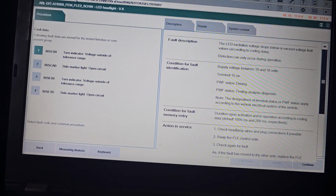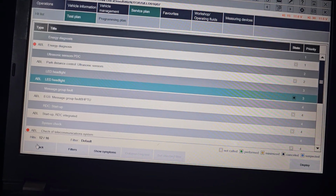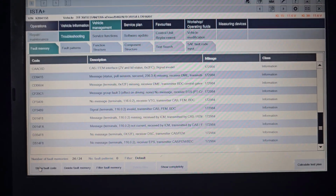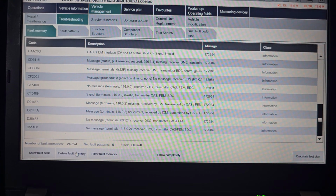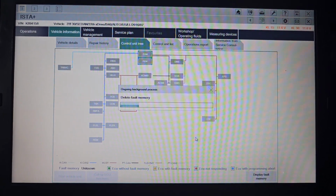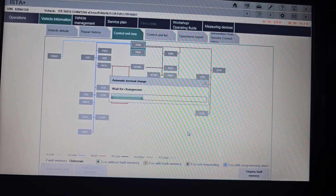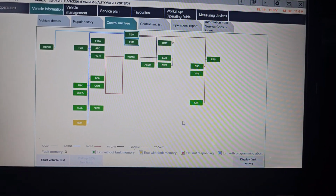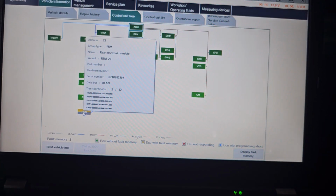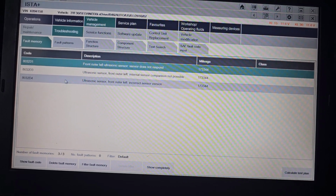Okay. Let me see your Ferris. Let me go back. Gonna close this. Go back here. Delete everything, and then see what's gonna happen. I clear all the code. I have only one here. Rear electronic module, you have three codes. Display the fault mode. Front, outer left, ultrasonic, ultrasonic, ultrasonic.